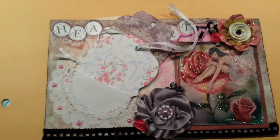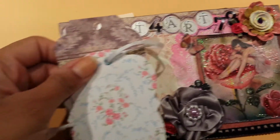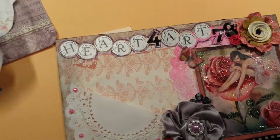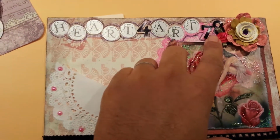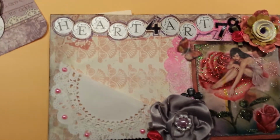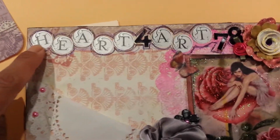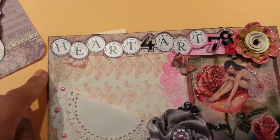So this is what I came up with. I made a card, and these are the tags that hold all the information, basically. Right here. I'll read that out in a minute. Basically, this is my YouTube channel, Heartforward78. I don't have a brand name for the heart and art lettering, because it's a sticker sheet that I purchased from the dollar store many, many years ago.